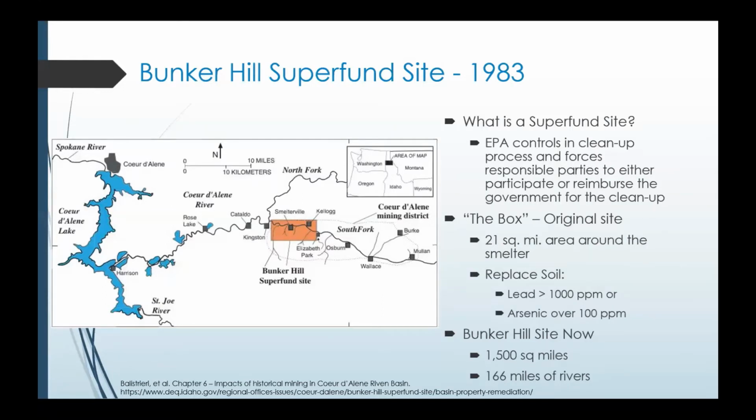Within this area, about 7,000 properties have had soil remediated by removing the top 12 inches of soil and replacing it with clean material if the original soil had lead levels that exceeded 1,000 parts per million of lead or arsenic levels of over 100 parts per million. The Bunker Hill Superfund site has been expanded twice and now encompasses 1,500 square miles and includes 166 miles of river.